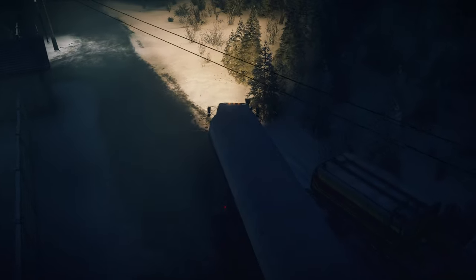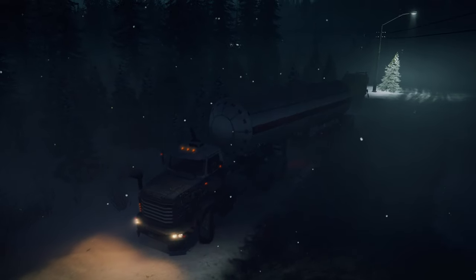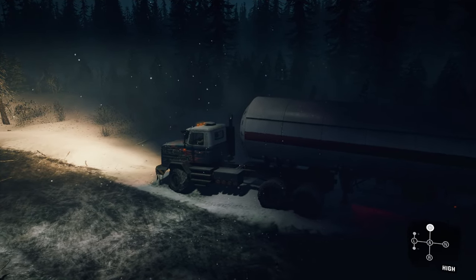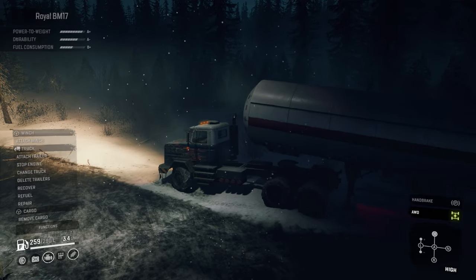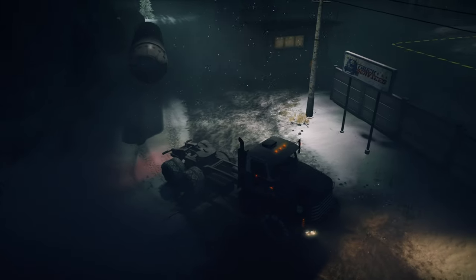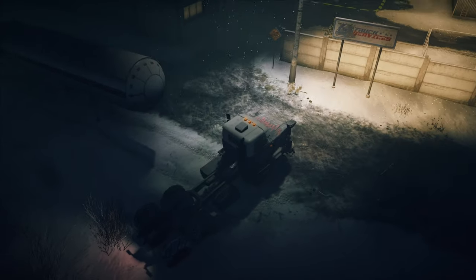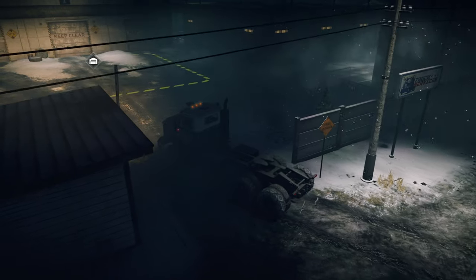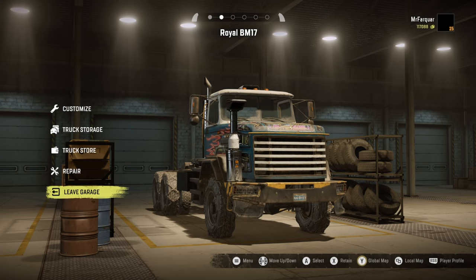I'm just going to park this on the side. I was going to pull it into the garage, but okay, I'm just going to leave it here. That's what I want, that's what I want. Because if I park all the way in, I've still got to pull it out again to do other things. So I'll leave it on the roadside. We'll scoop everything up near the end.